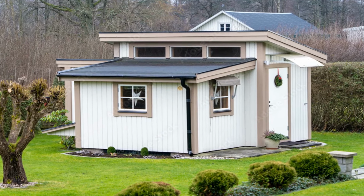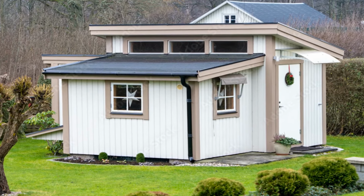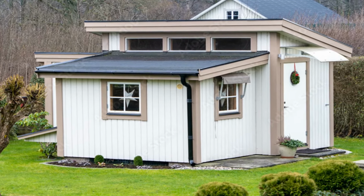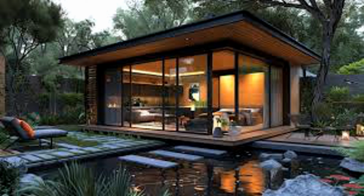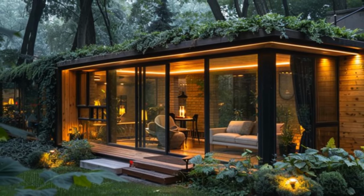Conclusion. This modern luxury small space backyard guest house is not just a place to stay. It's an experience in comfort and elegance. Perfect for guests or as a private retreat. It embodies the essence of contemporary luxury living.